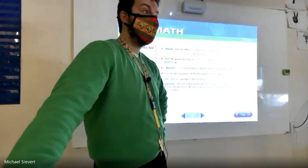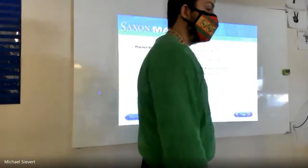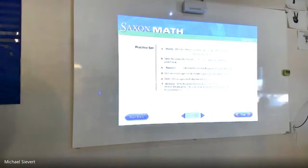Feel free to look around the room if you need to. Like I said, the chart's right there for prime and composite numbers. I know it's glary because of the lights, but there's not much I can do because it's laminated. You have 15 minutes, so no rushing. Take your time. Find the answers.